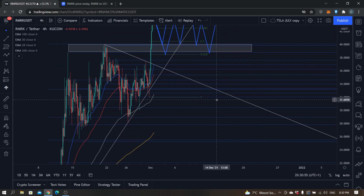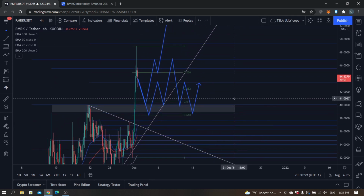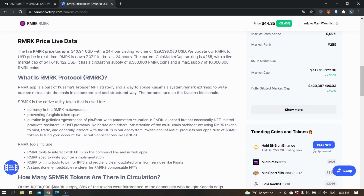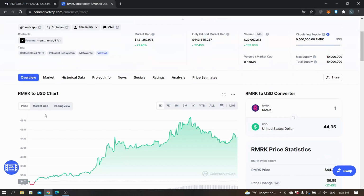In the next few minutes I'll do a quick price prediction and price analysis on RMRK. Abbreviation RMRK, I'm not even sure if it really stands for RMRK. Let's just try to call it RMRK. If you want to know more about the project, look it up on CoinMarketCap, and their site is RMRK.app.